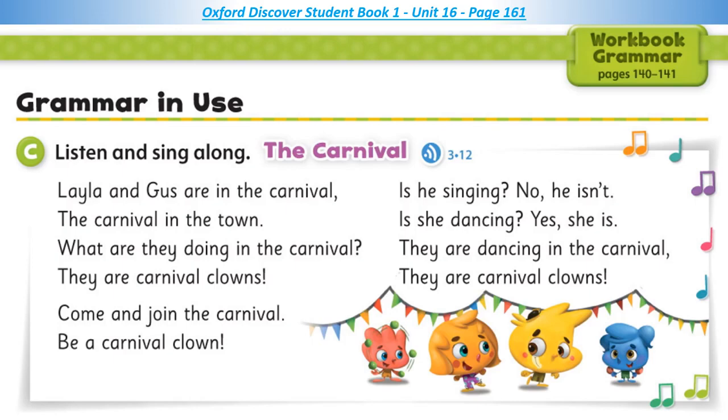Layla and Gus are in the carnival. The carnival in the town. What are they doing in the carnival? They are carnival clowns. Come and join the carnival. Be a carnival clown. Is he singing? No, he isn't. Is she dancing? Yes, she is. They are dancing in the carnival. They are carnival clowns.